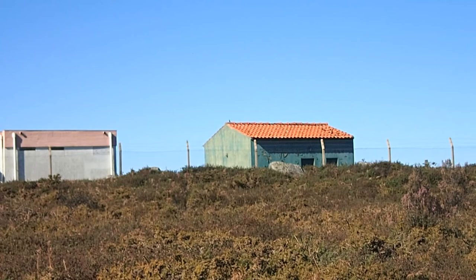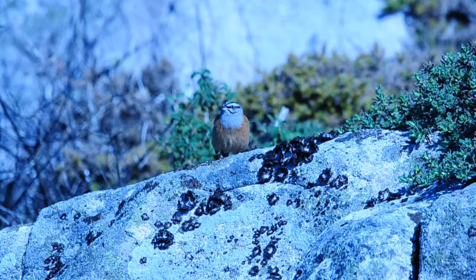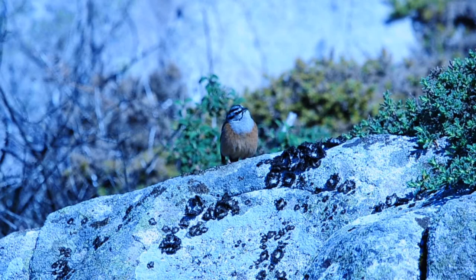Anyway, this is Foia Monchique. It's also one of my favourite places. I'm going to go and take a few pictures. It's going to be a bit difficult taking videos up here, but if I can, I will. Got a beautiful little rock bunting here. One of them was calling just now. Oh, there he goes again.